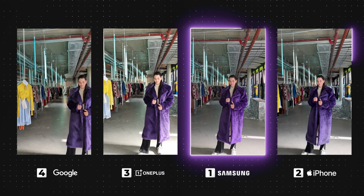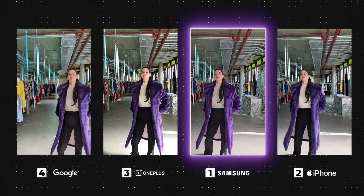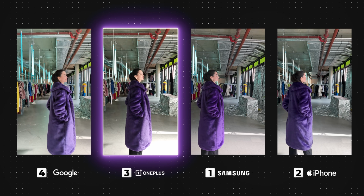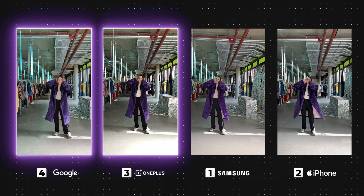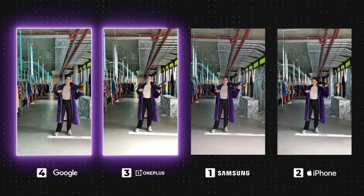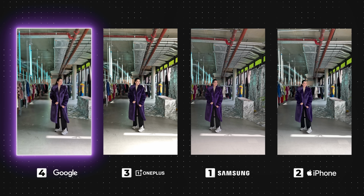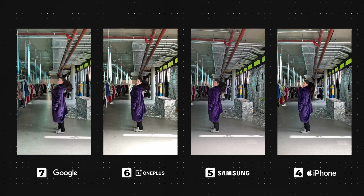The Galaxy takes the win here as the colors are popping nicely and it's maintained a great amount of exposure and contrast throughout. It's a tough call between the OnePlus and the Pixel as the OnePlus has extremely high contrast, which leaves things looking very pasty, but on the other hand, the Pixel has quite low contrast, which leaves things looking muted, blurred, and, well, a little dull. In the end, it's personal preference, and in this case, it's a tie.